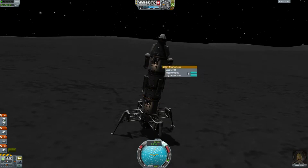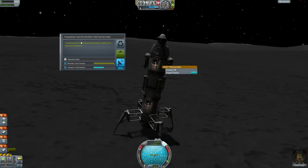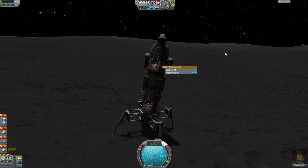So I will do at first my temperature scan from the moon's east far side crater. Collected and recorded temperature data from the environment. Okay, not very interesting information, but it is information like this.